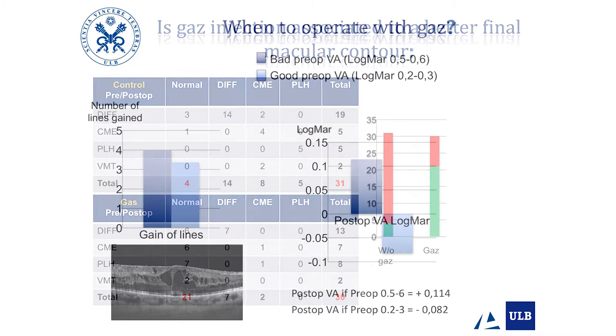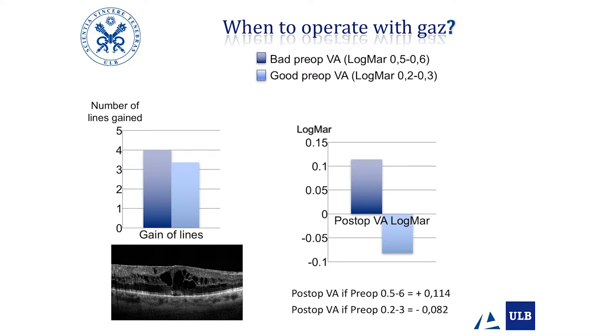The next question was to know when to operate with gas. So we took two kinds of patients. Patients with a bad preoperative visual acuity, which means in decimal between 0.2 and 0.3, and people with a good preoperative visual acuity, which means in decimal between 0.6 and 0.7. And as you can see here, the bad visual acuity group is gaining more lines, and it has already been described in other studies because, of course, we are coming from far away, and we can raise even better if our visual acuity is very bad.